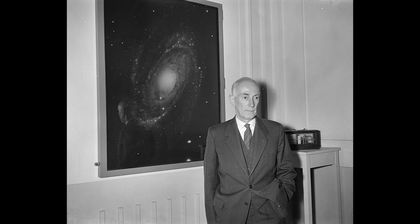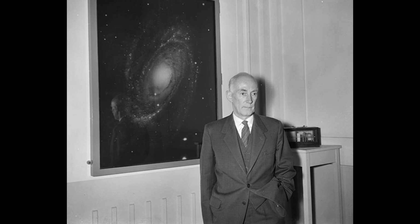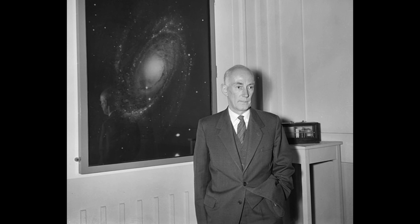Oort's groundbreaking work revolutionized our understanding of comet origins and the outer reaches of the solar system. He theorized that the long-period comets observed in the inner solar system must come from a distant spherical cloud of icy bodies, which became known as the Oort cloud. His hypothesis was based on the observation that these comets have highly elliptical orbits, suggesting that they originate from a distant spherical distribution. Jan Oort made numerous contributions to astronomy besides the Oort cloud.